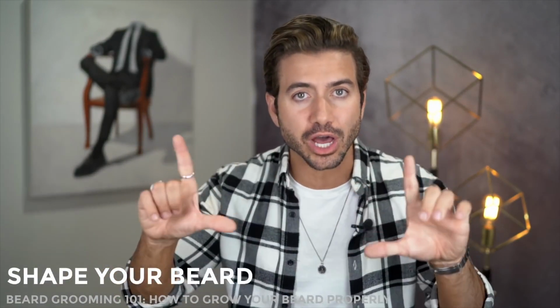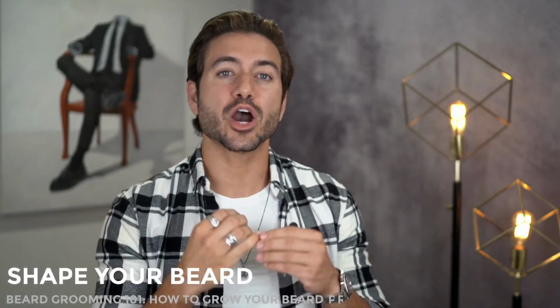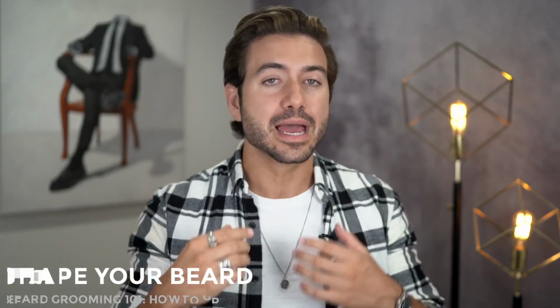Next, you have to shape your beard to give an illusion of a much sharper jawline. Every guy should use their beard to help their face shape get more defined by sharpening the edges right here by your jawline. This makes your jaw look bigger, stronger, and more defined. And here's how you do it.